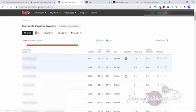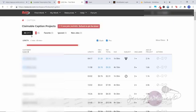Right now I'm in the Rev Captioning program that I was accepted into, that I have an account with. And you can see there are 247 jobs available. And this is incredible considering we're in the middle of a pandemic right now. Now, these jobs do go pretty quickly, but obviously if you're online working right now, you can be working for quite a few hours on different jobs.